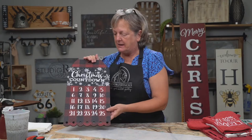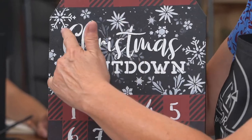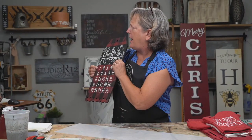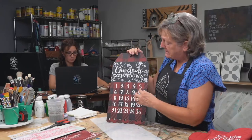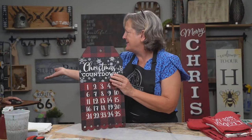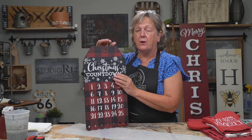This is our countdown to Christmas. We took this countdown to Christmas stencil, and I don't think this one comes with the buffalo plaid, but we do have a combo set. We combined the snowflakes with the buffalo with the numbers, so that you can combine your stencils. Like we were talking about today with the tall porch sign with the hello summer, combining different elements is a very big thing.